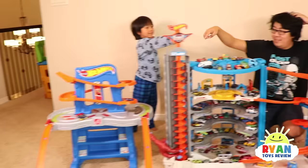Yeah, I like this playset. You like the super ultimate one? I like this one. Yeah? Alright. Bye, guys.